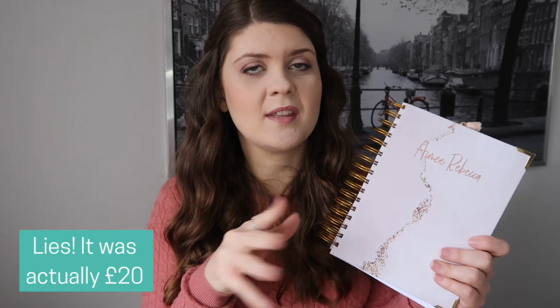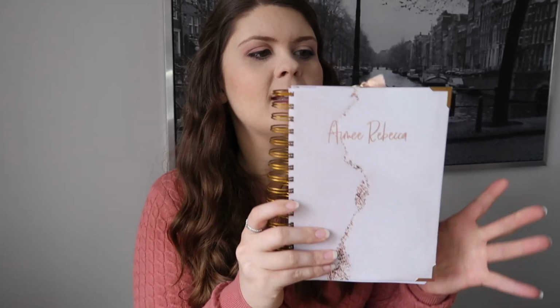I think I paid around £24 with this, including postage, which is a little bit more on the pricey side for me for a planner. But I just struggled to find a planner this year that had everything that I wanted, and this came closest. It still doesn't have everything that I want, which I will discuss later on, but this was the closest thing I could find. And what I liked about this was that you could start the planner at any month.